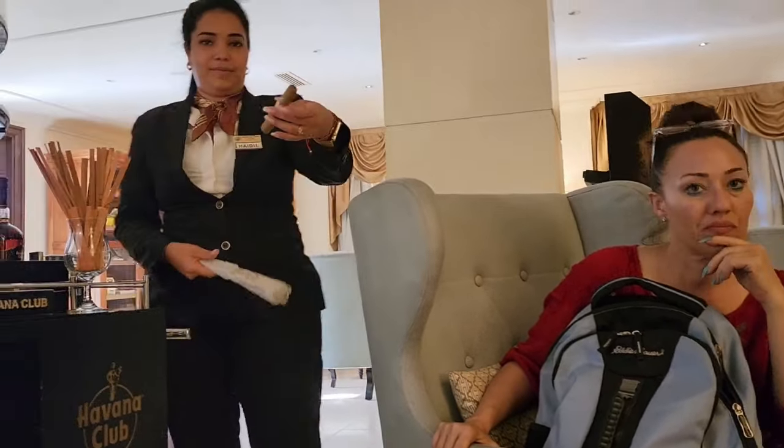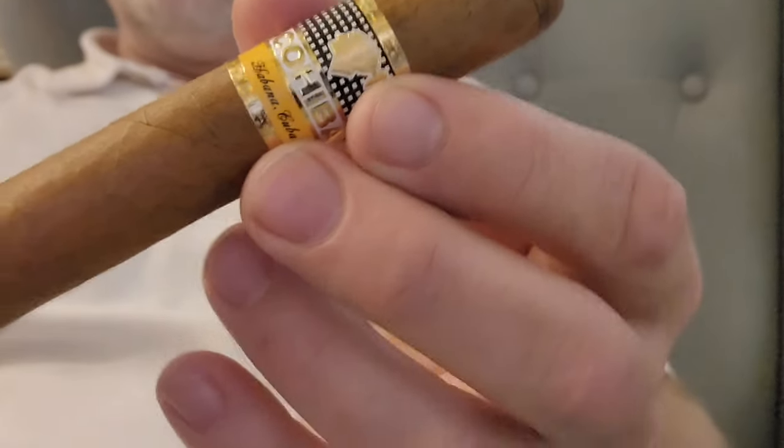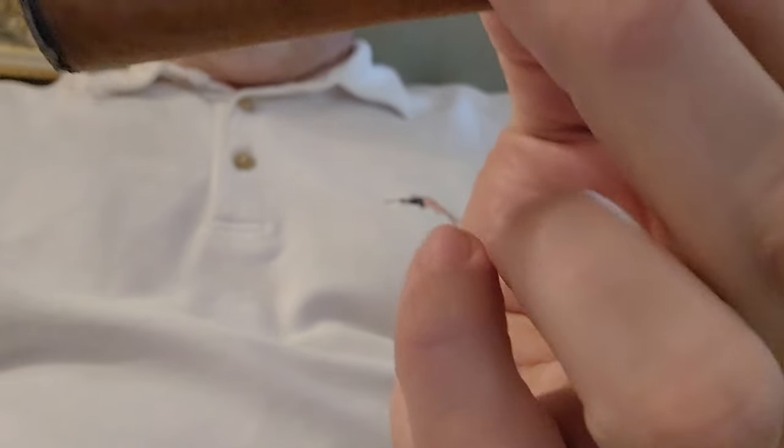Great. Thank you. All right. There it is. Ah, gosh. Can't zoom. There it is. This is a Siglo or Robusto. Perfectly good. Excellent cigar. As good as your cigars, Tony. Almost.